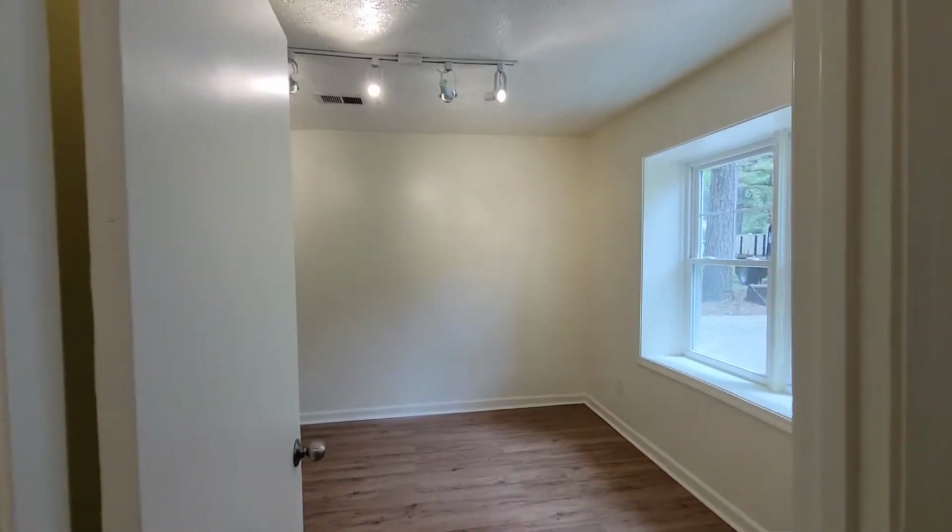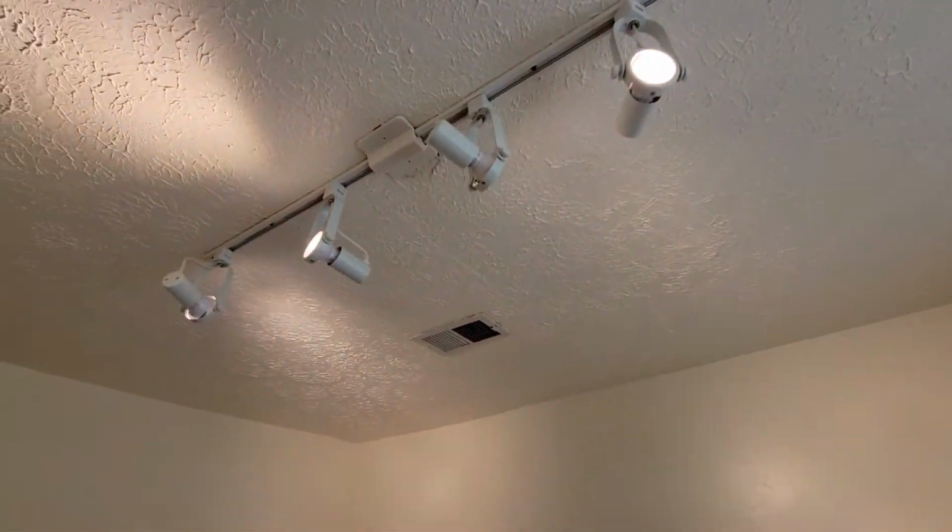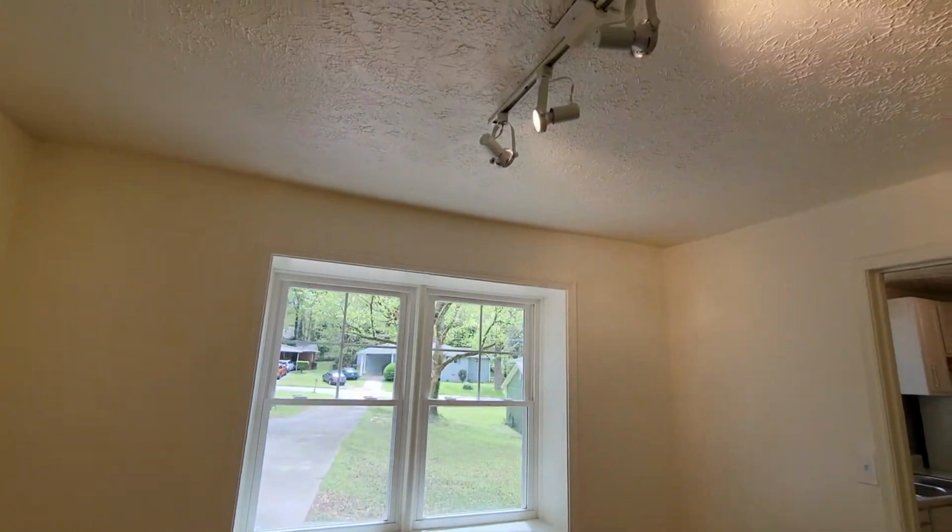This area in here is the bedroom. So it faces the front. Have nice track lighting in here. Have a nice sized closet. You have hardwood floors throughout.